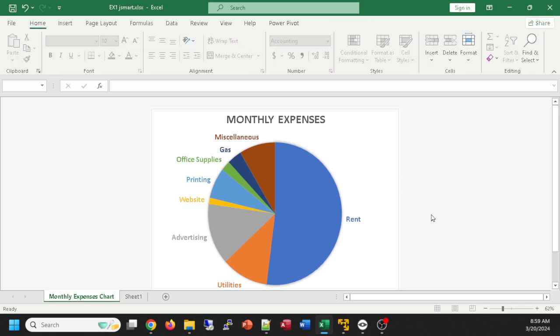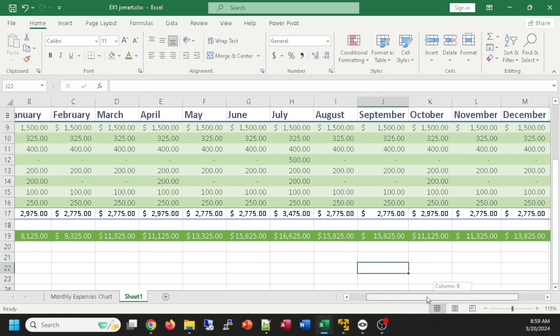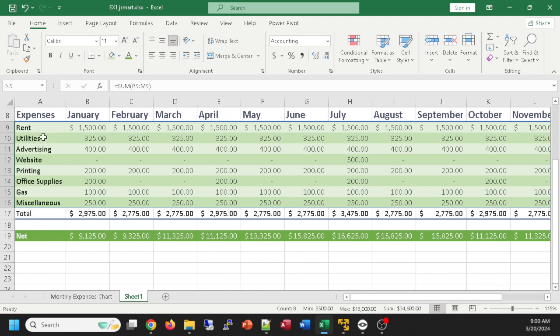Just because this is the first time we did do it, I'm going to do it one more time as a separate new pie chart just to practice. Have my worksheet. The numbers I want to graph on my pie chart are these numbers. The titles that go with those rows are, control, select those, that will become the titles.